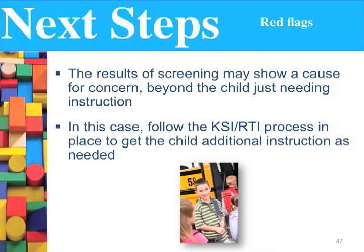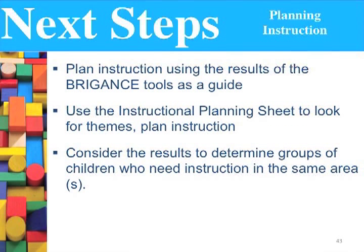Conversely, if a child had scored in the Ready with Enrichments level, that student might also not realize his or her full potential without additional support. In cases like this, you will follow the KSI or RTI process to get the child the additional support he or she needs. The next step is to begin planning instruction, which will be easier now that we have consistent data upon which to make decisions.